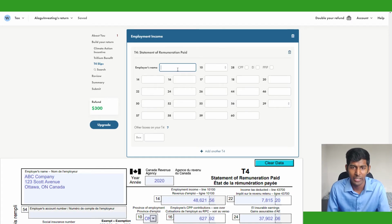Let's go through my example here. You can follow along with yours. Employee name, ABC company, and box 10 is the province your employer is at. For me, it's Ontario. The rest of these numbered boxes, if you hover over the number, it gives you a short description of what the box is. For example, employment income, employee CPP contribution, income tax deducted, EI insurable earning, and so on and so forth.